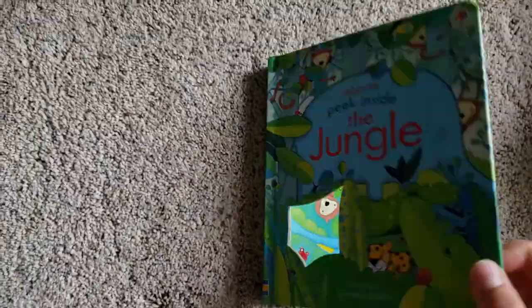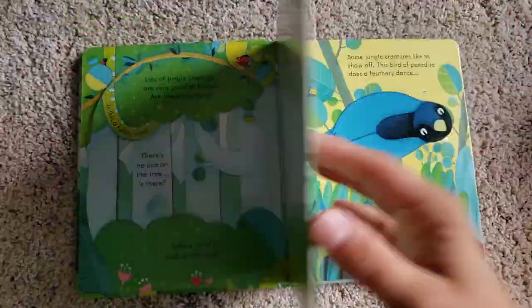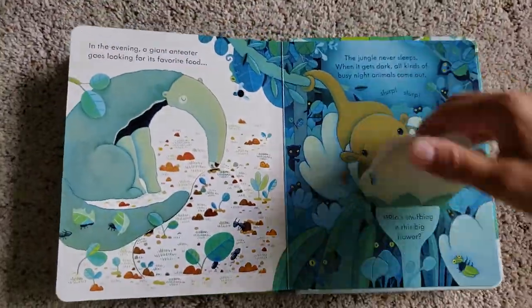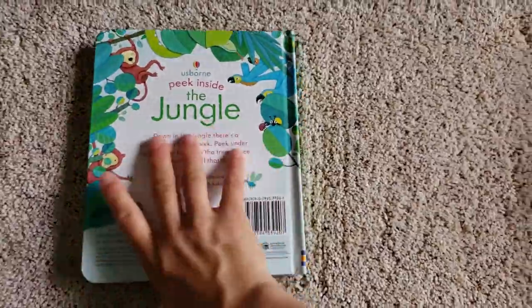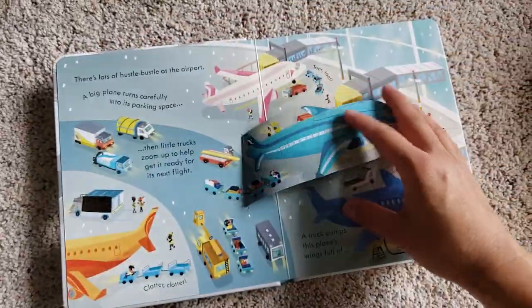This is the jungle one, if you have any jungle lovers. Just gonna flip through it pretty quick. The jungle one. One of my favorites is actually the airplane one. This doesn't come in the set. This is a good standalone book.